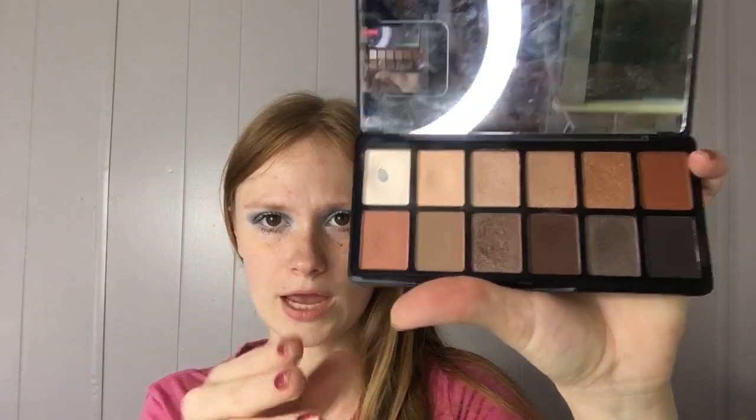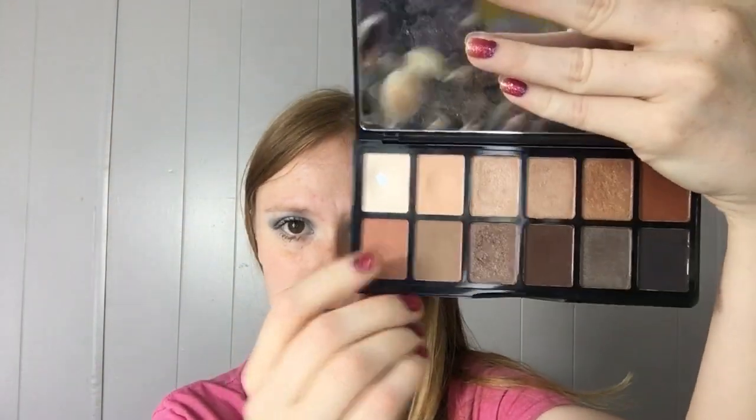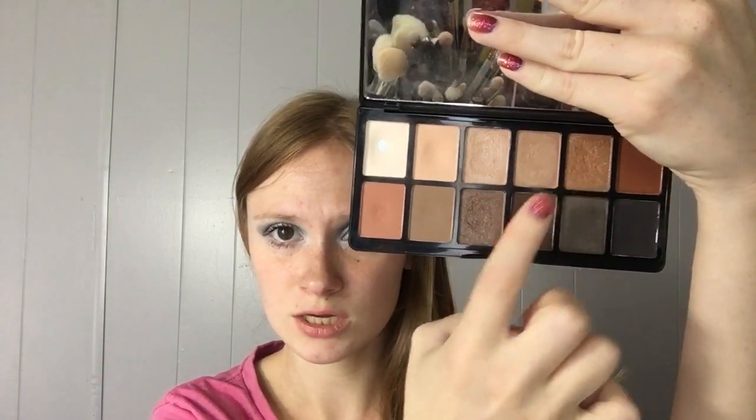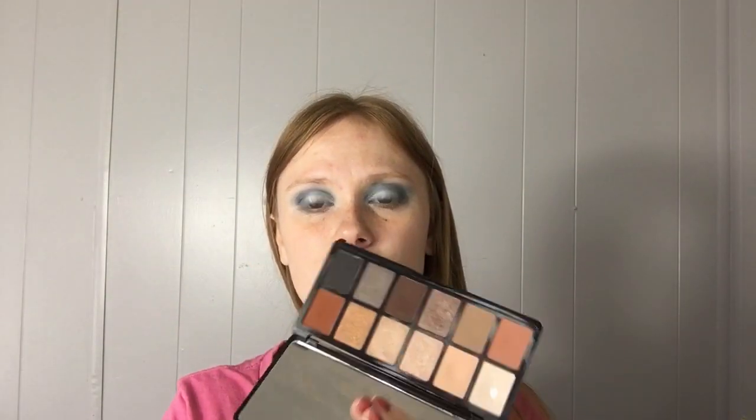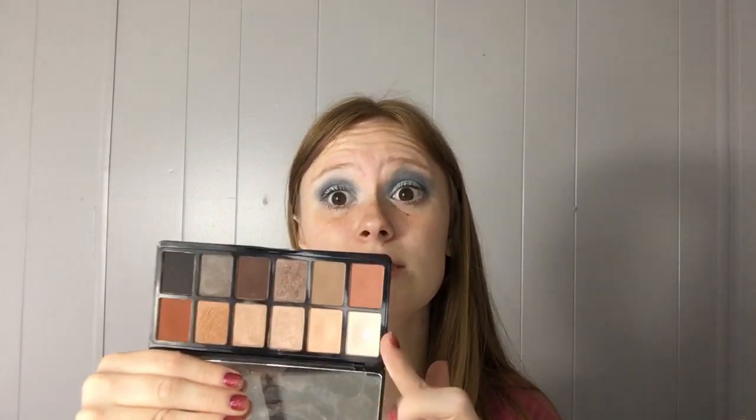Alright, the next is the LA Girl Nudist palette. I do not like this palette at all. The mattes are okay, you guys. Like, I hit pan in this shade. I'm getting ready to hit pan in that shade. Sorry, you can see the ring light. But these shimmers are horrible. They are so bad. They do not pick up at all, and they don't even stay on the lid. Like, if you are looking for something that you're going to be able to see 3 hours, 4 hours, 8, 10, 15 hours later, this ain't it. It's really bad. I don't like it. I'm kind of glad it's in the pan, the palette.